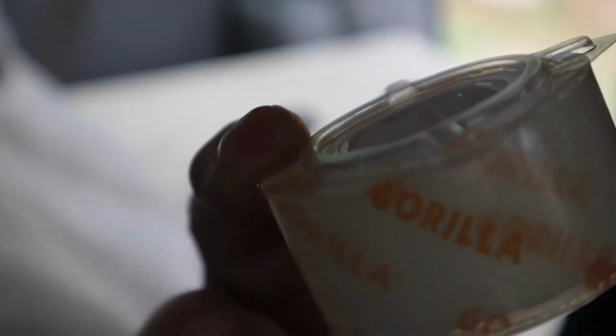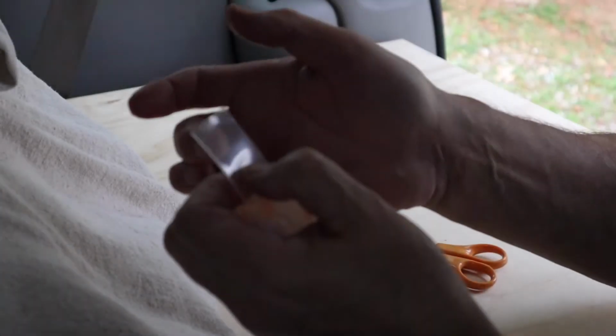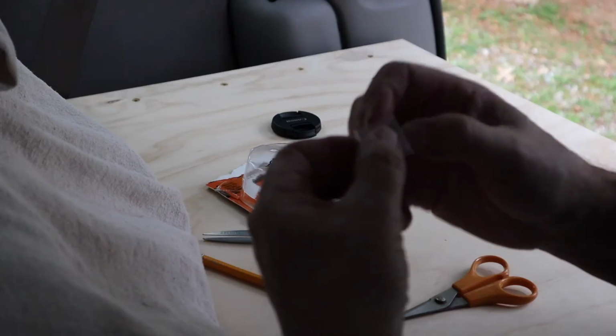It's two-sided Gorilla Tape. Peel me a piece off. It took me a little while to get used to working with this, but it's real sticky on this side, and there's a plastic film on the other side. You want to cut your piece off, and you'll want to stick the sticky side on whatever you're going to stick it on, and you peel the other off, and then the other item goes on top of that.